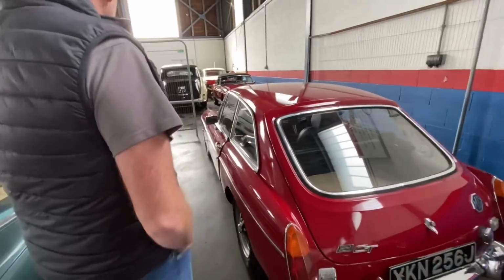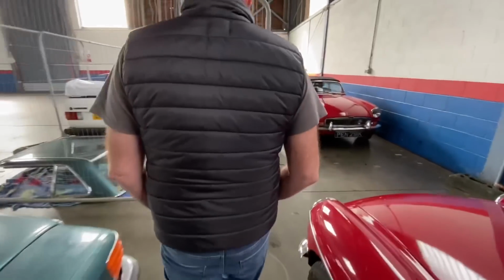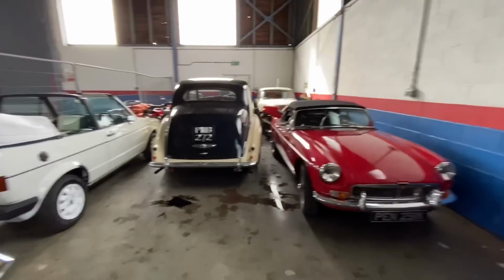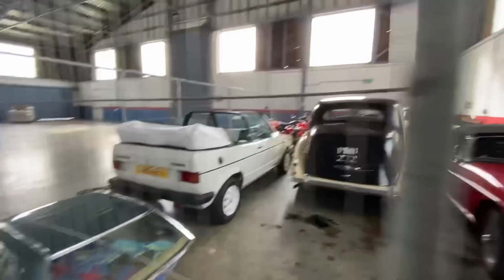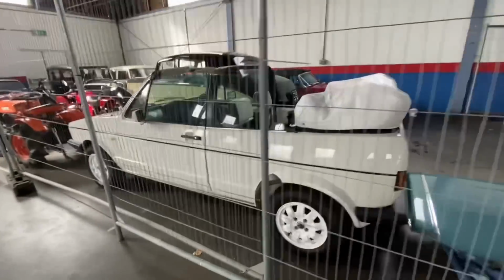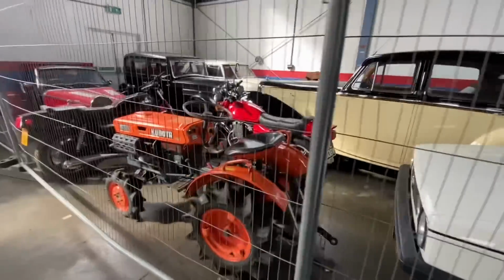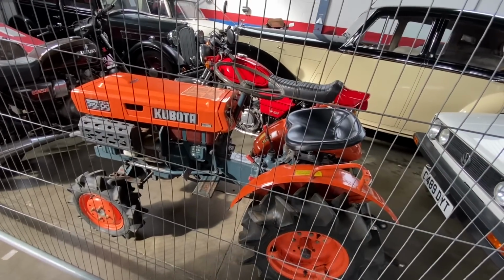Come on, let's get over to what you wanted to look at here. Let's bypass everything. That's what I like. What's that? Barn find. Ooh. What have we got there? Look how clean that is. This is actually listed as a barn find on their website. How did I not see that?